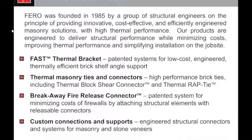So a little bit about FERO. I think it's important to talk about the company and where it's come from. We're a company based in Edmonton, Alberta, Canada, and it was created in 1995 by Dr. Mike Hatsinikilas. He's an adjunct professor who has done lots of white papers and studies on masonry supports. He did this for the Canadian Masonry Research Institutes.